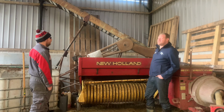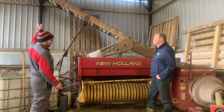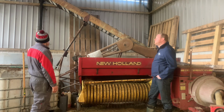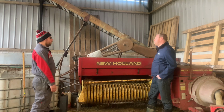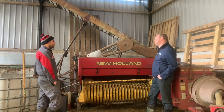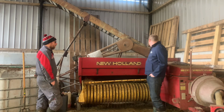So for anybody who doesn't know, then explain to us what this does. So basically, rather than me having to pitch bales all the way up to the top here, electric motor, basically a big conveyor belt takes them up to the top, so that you can have a man on the trailer, man on the rick, stacking them away. Two-person job. And it makes it just a little bit more pleasant than chucking them up by hand. Sure, that's right. If you make life easier for yourself, why not?